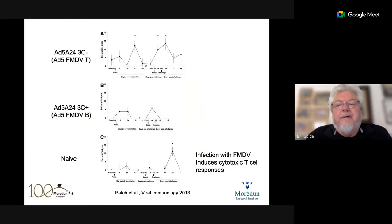And this is just to show in one of the experiments, we kept naive pigs. This is a group of three pigs. And you can see the noise in the assay here in the prime and the boost. Not statistically significant, but importantly, infection with FMD does induce cytotoxic T cell responses because 24 days after challenge, we were clearly able to demonstrate cytotoxic T cell killing of target cells from naive challenged animals. So these were the vaccinated animals.